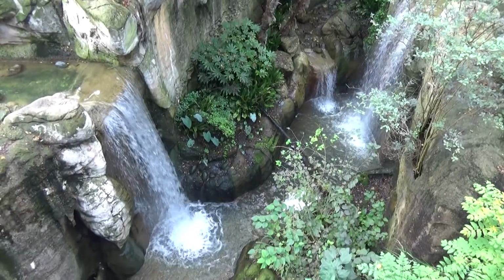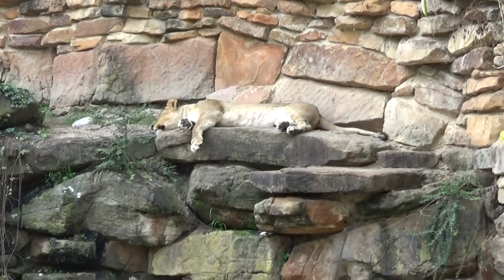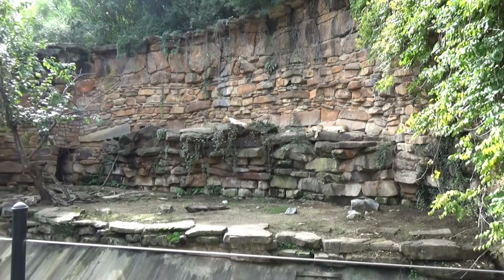Very, very impressive. A couple of very sleepy but very pretty lions. Kind of hanging out up on the rocks. That is a lazy cat. I kind of think that's how I probably sleep. And lions don't have one of the nicer exhibits here at the zoo.